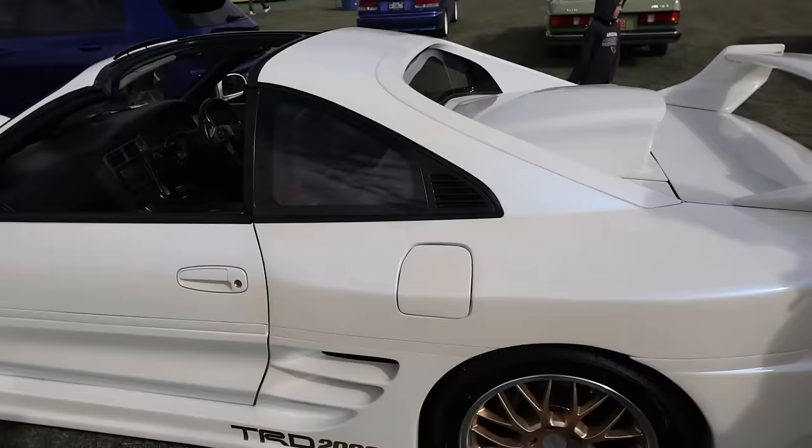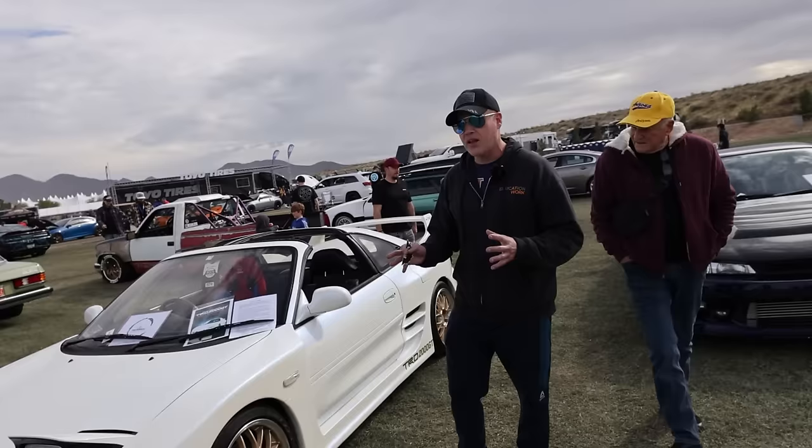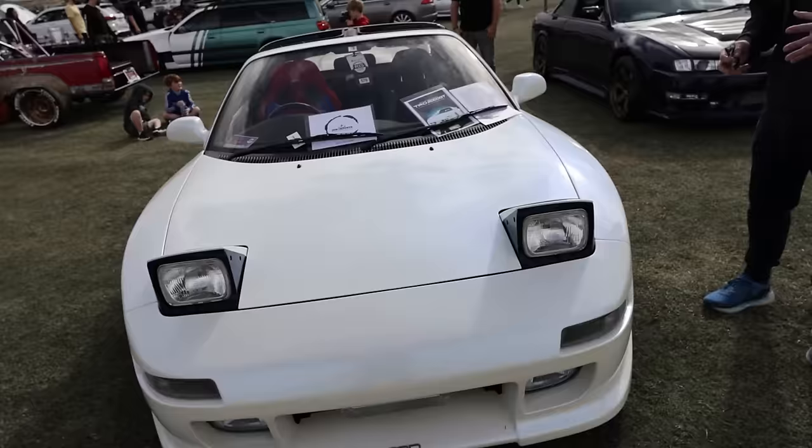No way. How did you find this? So we were looking at the auctions in Japan, and I saw the body kit, and I went, wow, I think I know what that is. I remembered it from Gran Turismo 2. It was one of the original prize cars early in the game. No way. I don't remember that at all. So I went, oh my gosh, I think I know what that is. I said, I had to have it. I had to win it. And sure enough, it is.